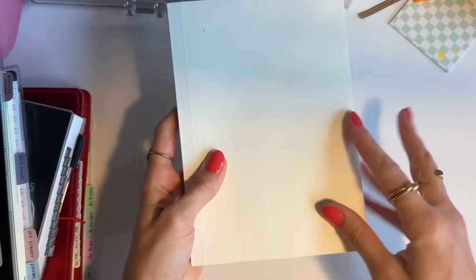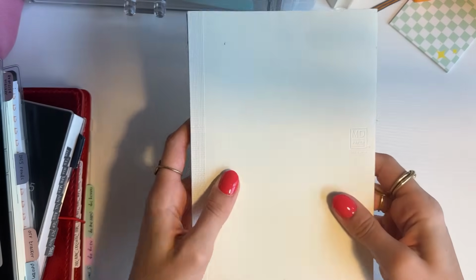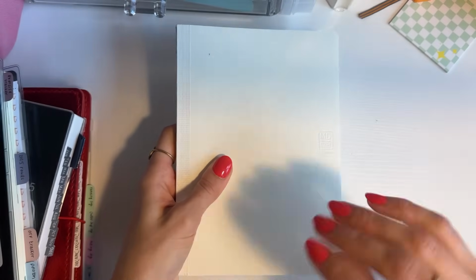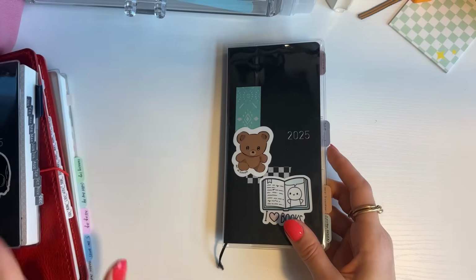I might decorate this too. I don't know. We'll see. I'm just going to leave it blank for now and just kind of no frills in this one and just let my thoughts live in here. And now we can get into the good stuff.